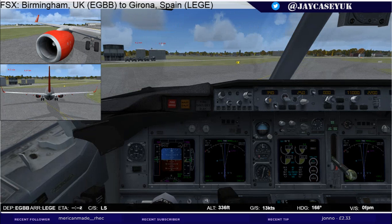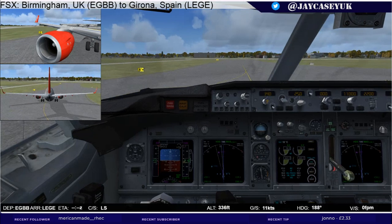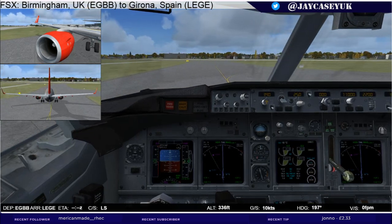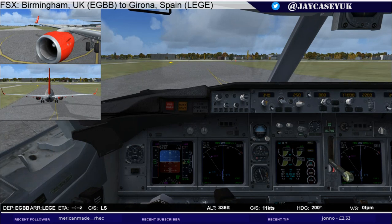Birmingham ground, Cessna Golf Whiskey Zulu Sierra Tango, request taxi to parking. Cessna Golf Whiskey Zulu Sierra Tango, taxi to general aviation parking using taxiway Charlie Echo Uniform. Taxiing to general aviation parking using taxiway Charlie Echo Uniform. Cessna Zulu Sierra Tango.